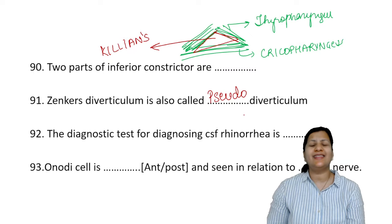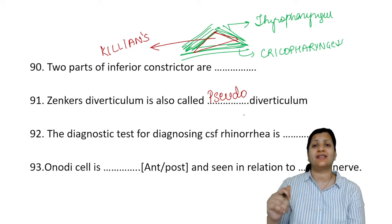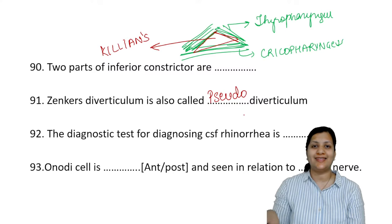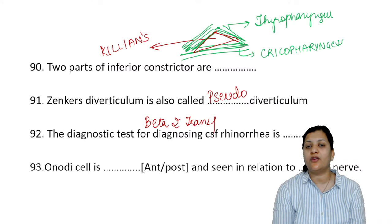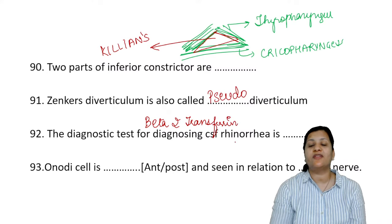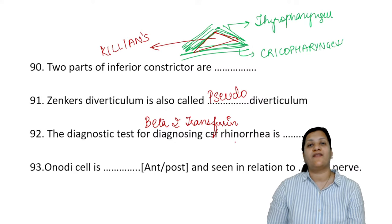Now, what is the diagnostic test for diagnosing CSF rhinorrhea? Which investigation will tell you that this is not nasal fluid and this is CSF? Which investigation? Yes, it is beta-2 transferrin. So, the presence of beta-2 transferrin will tell you if this fluid that is coming out of the nose is CSF or not. Very good.